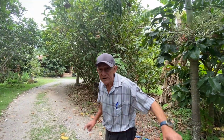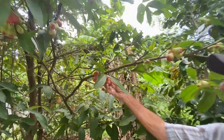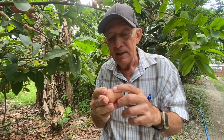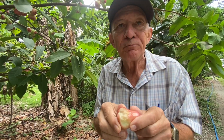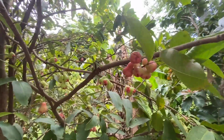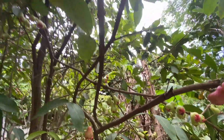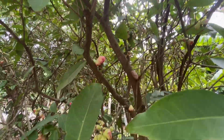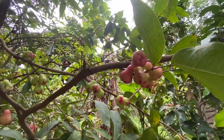As we walk along, there is another Malay apple tree. You see, this is a red one. The ants love it too. And let's see. This is better than the pale, the yellow, white one. This is a better variety, and I put them into muesli often. That is a good way of eating them. Malay apple.